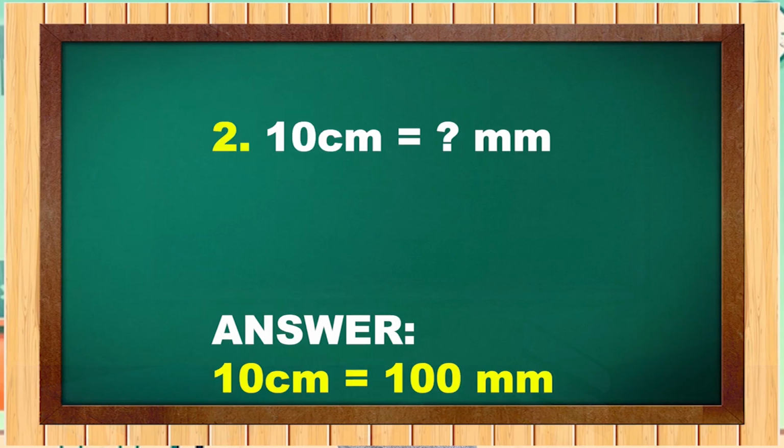For the second question, we were asked to convert 10 centimeters to millimeters. Remember, 1 centimeter is equivalent to 10 millimeters. So, 10 centimeters would be equivalent to 100 millimeters.